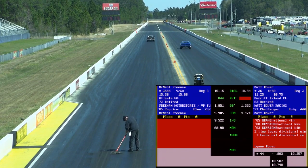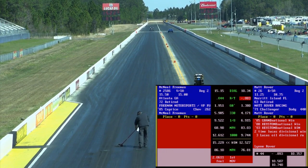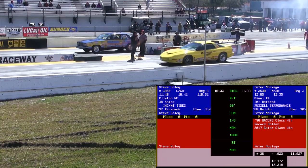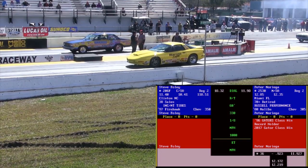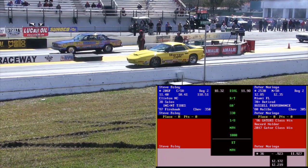Matt Rover goes 003, red, and McNeil Freeman, the part-time Uber driver, gets the win. We need to get him an Uber light for the dashboard of that thing. 15:22 for the win, 86 miles an hour, and Matt Rover, 3 thousandths too soon. Painful for Matt. Not a problem for McNeil. That was just fine with McNeil. Painful for Matt.